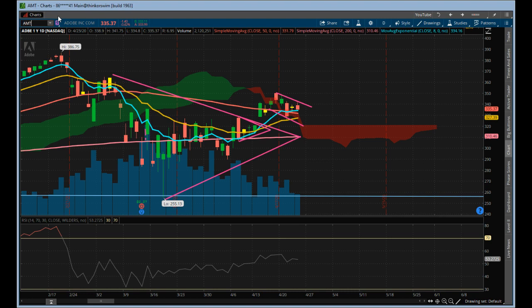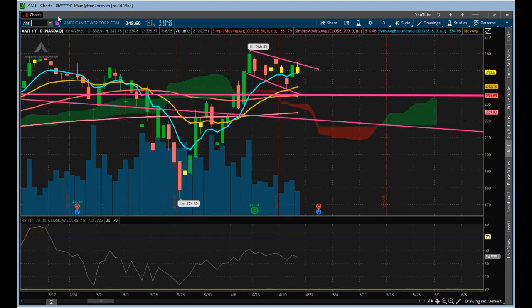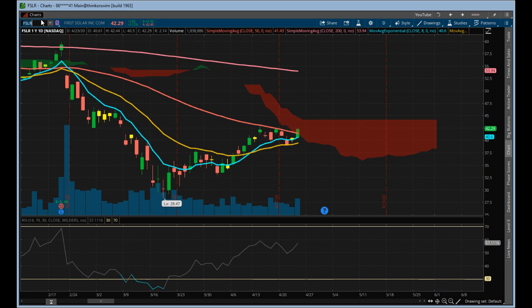AMT, inside day. Right, we had it on the bullish radar yesterday, so thanks for bringing that one up. It just couldn't break above the cloud or confirm above it, but inside day could do it if it closes above it tomorrow.